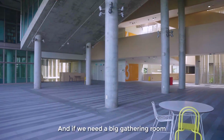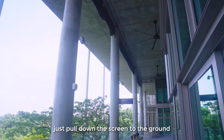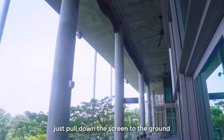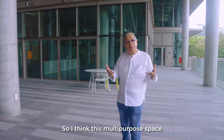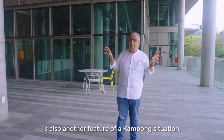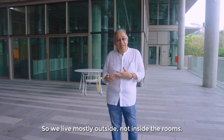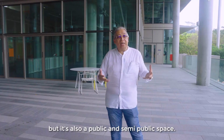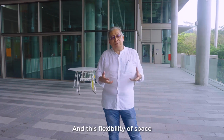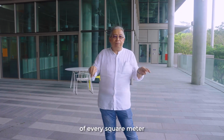And if we need a big gathering room, this becomes a multi-purpose hall. If you need a dark room, just pull down the screen to the ground and you have a room ready for 200 people here. So I think this multi-purpose space is also another feature of kampong situations. So we live mostly outside, not inside the rooms. But the outside space is not just private space, but it's also a public and semi-public space. And this flexibility of space creates a very efficient use of every square meter of the kampong area.